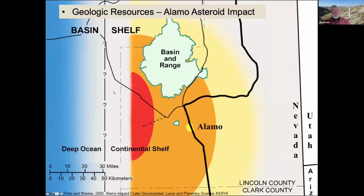Now this was a time when eastern Nevada was on the continental shelf and western Nevada was still deep ocean. And this asteroid hit right in this general area, right about the break in the continental shelf.